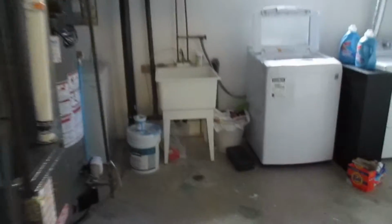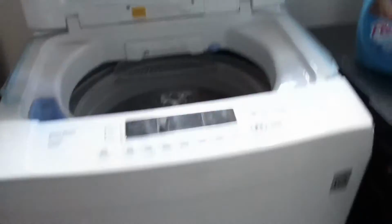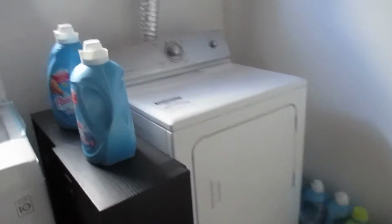Here's a laundry room. This is a new washing machine because ours broke after 13 years. It's been used for 13 years. This is a brand new one. We also have a dryer. And yeah, they're still working on the wall, I think. Like they came in one day and then they're like, let's work on the wall. And then they left. I don't think they finished yet. Let's see, so there's our furnace and all that. Nothing much.